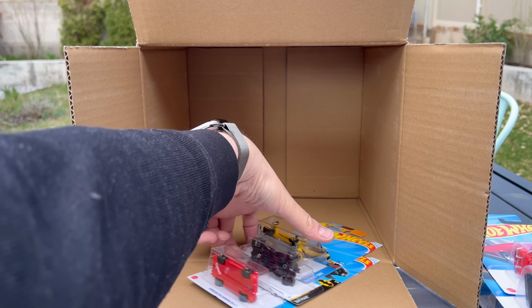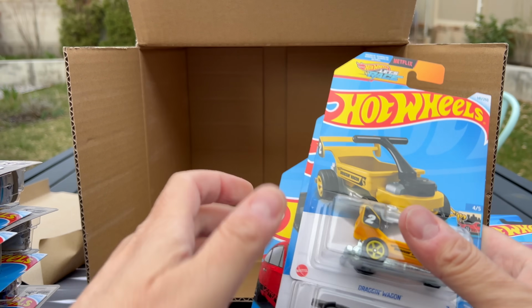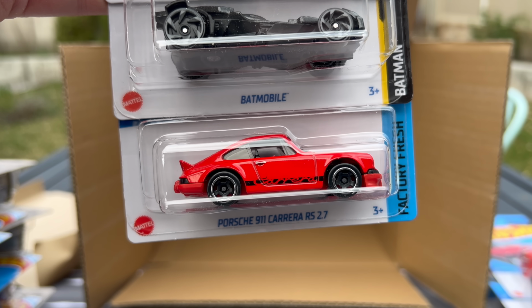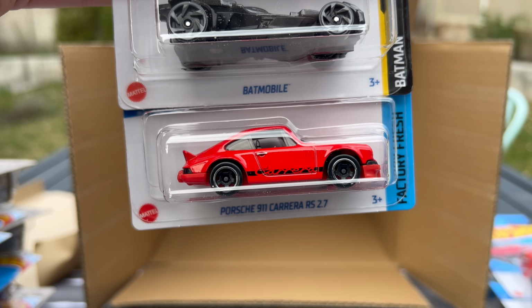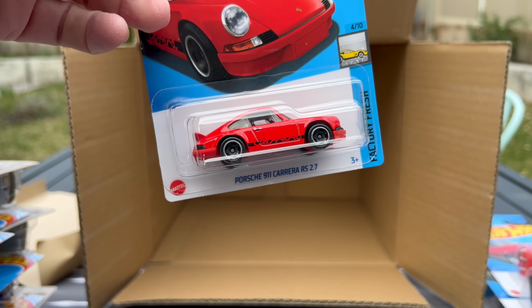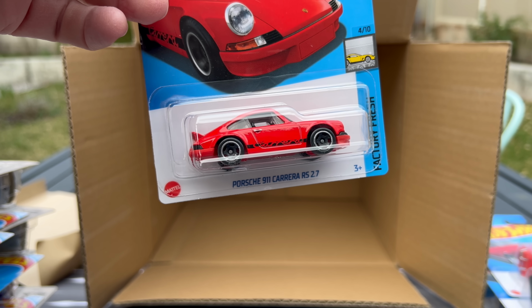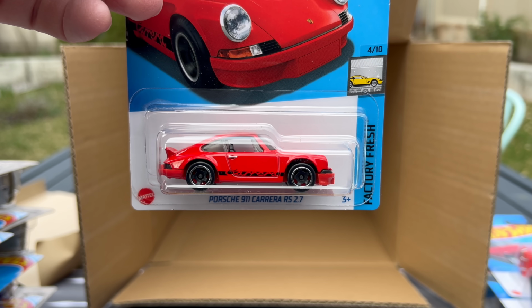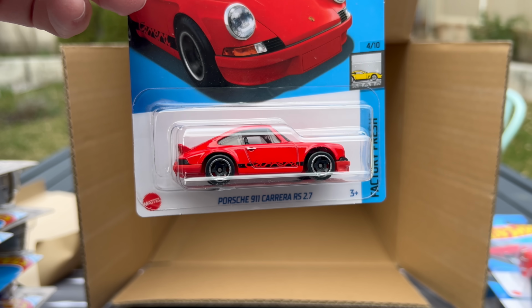And then we finish off. I think that bottom one is new, is it not? Dragon Wagon, Batmobile, and the Porsche 911 Carrera RS 2.7, and that is in red, right? White and orange last year, then yellow, and now red. So another one that's just having a phenomenal run. I'm hoping to see this one as a Super soon.